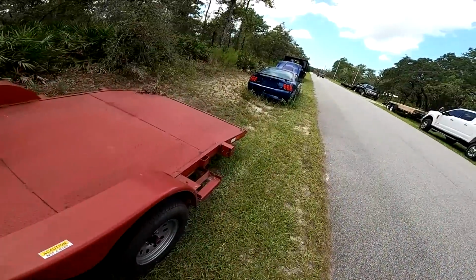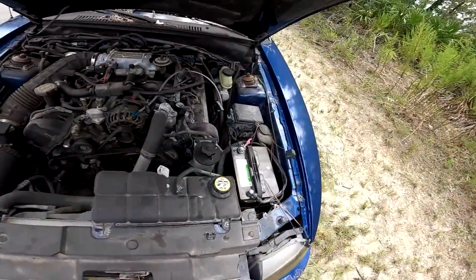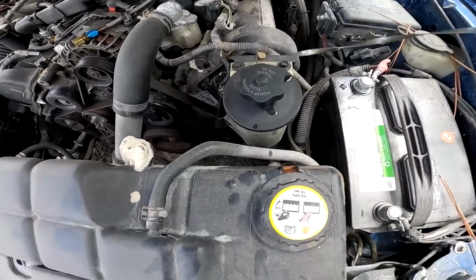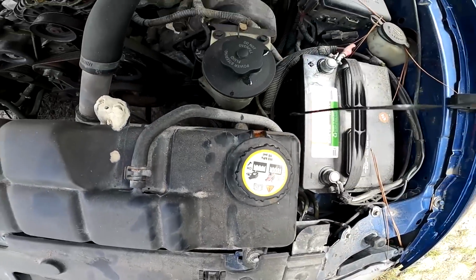I'm gonna see if we can't start this thing. Otherwise, I gotta call a tow. Just check the engine oil first, make sure it's got some in there. And if it does, we'll be good to start it. Let's see here. Yeah, definitely got oil in there. It doesn't even look that dirty.